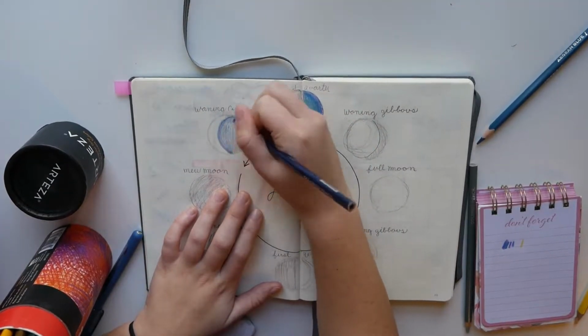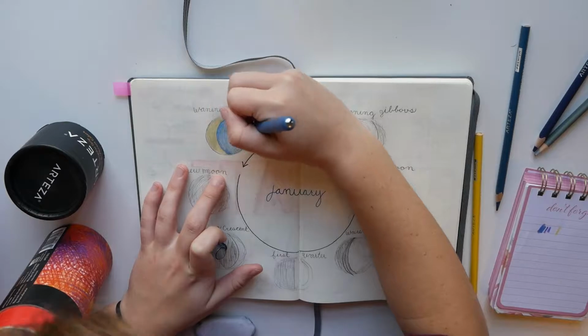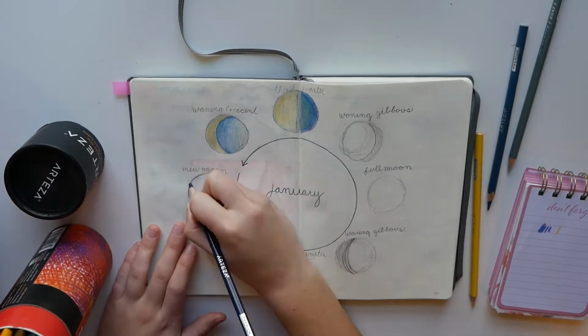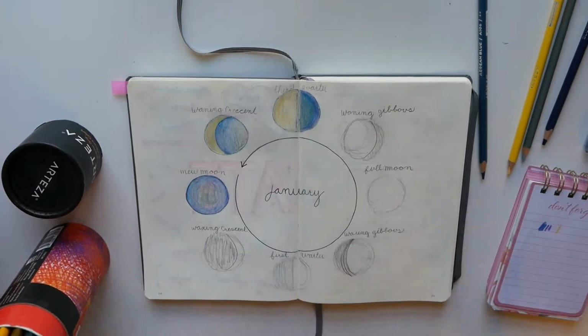As I was doing the cycles of the moon, obviously you can see I am not very artistic at all. I'm literally using random colored pencils and some pens, and none of them are very nice. But I just was giving it a go, and as I kept going through it, I was really enjoying the experience and testing out new ways to make it look better.